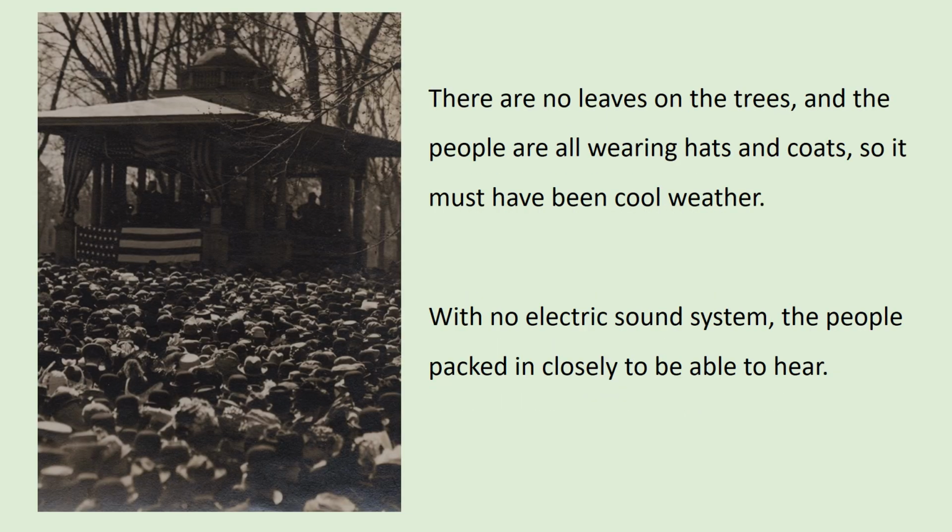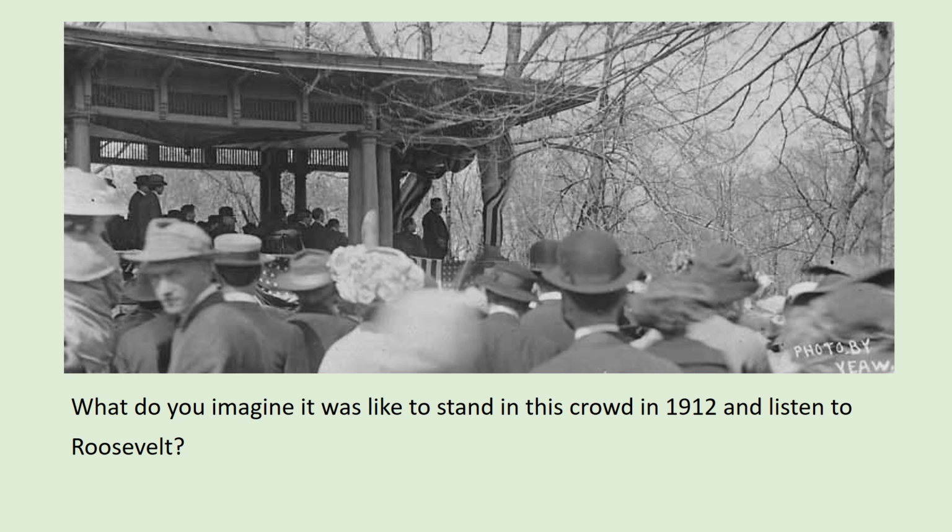There are no leaves on the trees, and the people are all wearing hats and coats, so it must have been cool weather. With no electric sound system, the people packed in closely to be able to hear. What do you imagine it was like to stand in this crowd in 1912 and listen to Roosevelt?